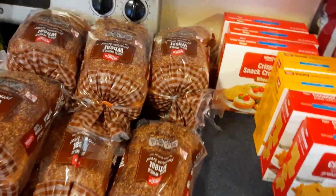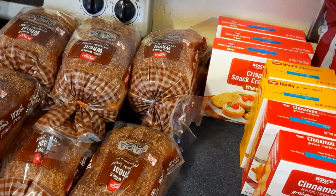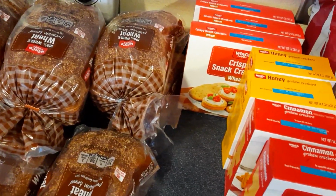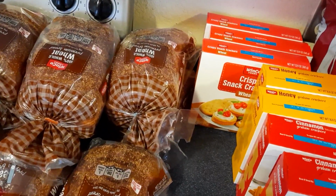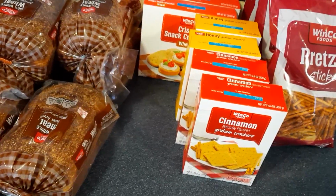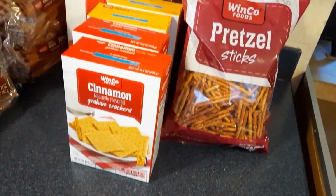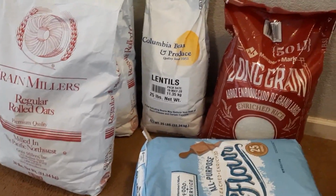I got some crackers for our 72-hour kits. We've been updating the food in our 72-hour kits, and I wanted some crackers to go in there. Those generic Ritz crackers back there were $1.68 a box, and then 4 boxes of graham crackers for $1.58 each. These pretzels were $1.88 each, and that's the best price I've found on pretzels anywhere. They are 20-ounce bags.